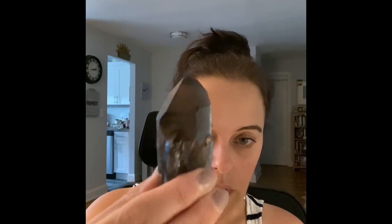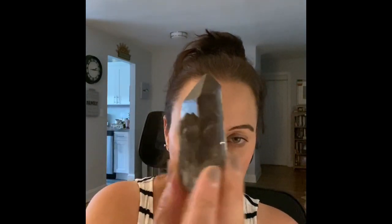It's magical. It's such a beautiful stone. And this is a huge piece that I got at a local crystal shop, a metaphysical store in my area, and it's just gorgeous. I absolutely love it. So that one's been around.